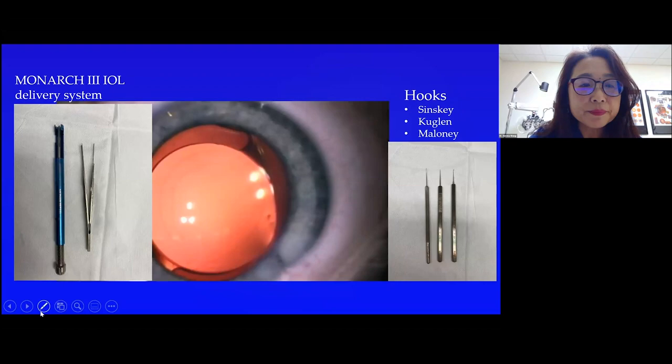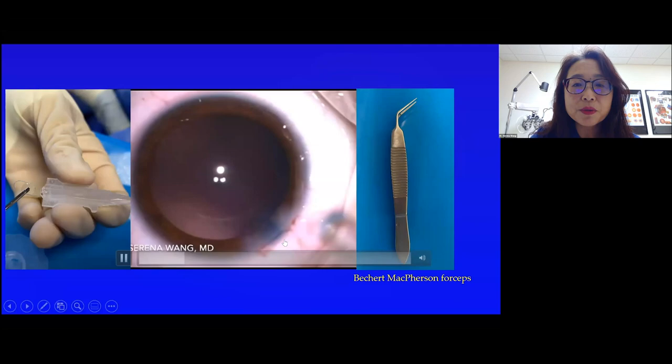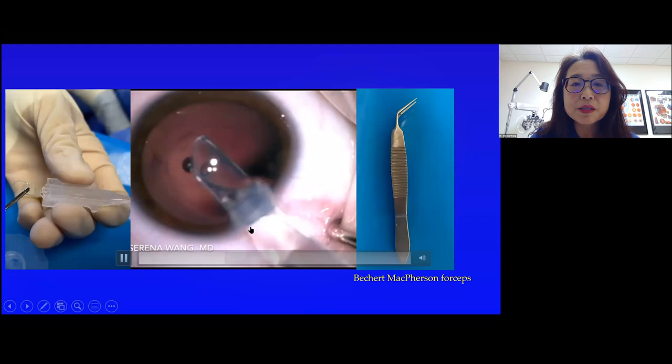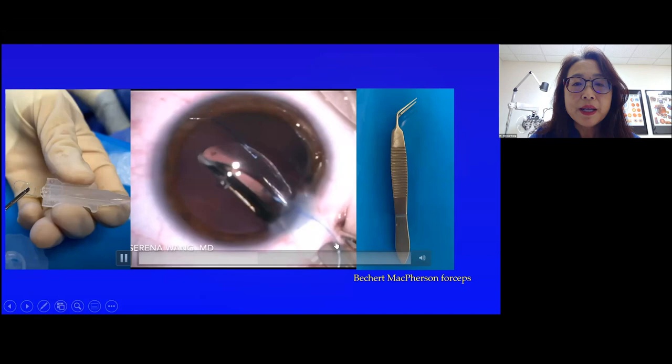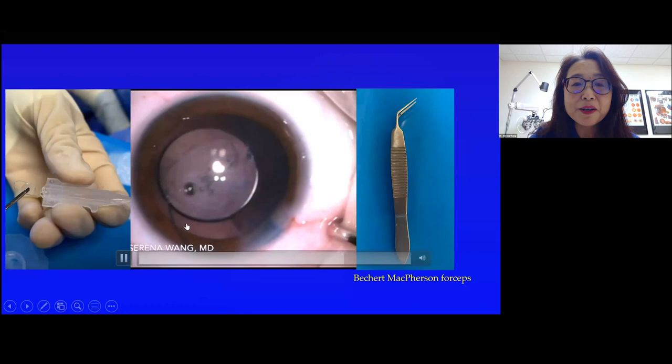Here's the same injector I used. This is for putting the lens in the sulcus. Again, you fill up the sulcus, and use this 3.5 keratome to open the wound. This cartridge is bigger, so you have to enlarge the wound a little bit, but I was using the same injector. This McPherson forceps is really helpful. You hold the trailing haptic and position it in the sulcus. If it does not go into the sulcus, you can always use your little Sinskey hook or Maloney to reposition it.